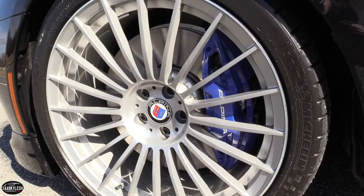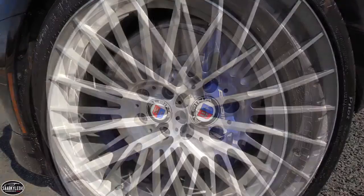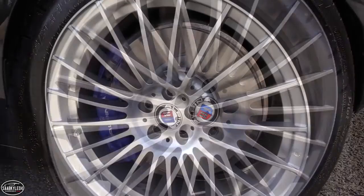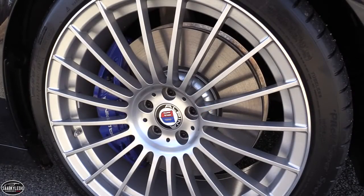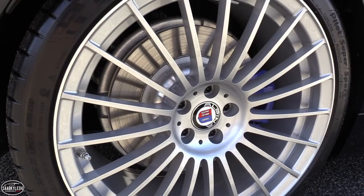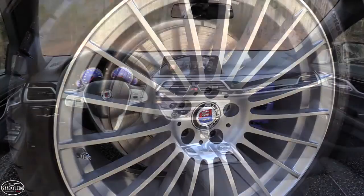Alpina claims the B7 can stop from 62 miles an hour in 118 feet, thanks to an internally ventilated braking system comprised of 15.5-inch front discs with 4-piston fixed calipers and 14.5-inch rear discs with 2-piston floating calipers.